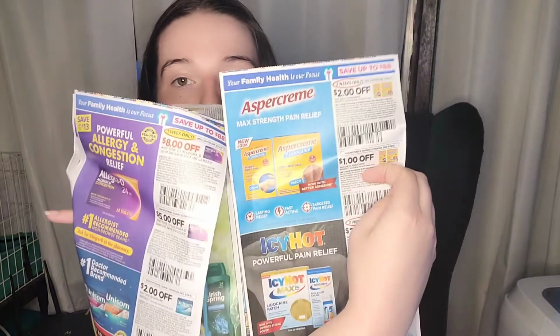Now the four main kinds of inserts that you'll see are Smart Source. Smart Source is going to have coupons on brands all across the board. There are all sorts of stuff, like for instance, this is an expired flyer mostly, but there's Sargento cheese in here. There's soft soap, Irish Spring, lots of different medicines. Usually healthcare and medicine coupons are going to be in the Smart Source insert. As you can see, there's all sorts of different things in there.